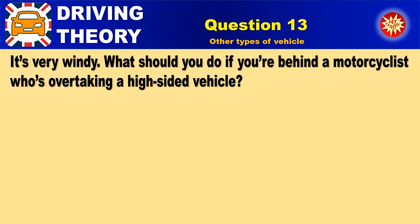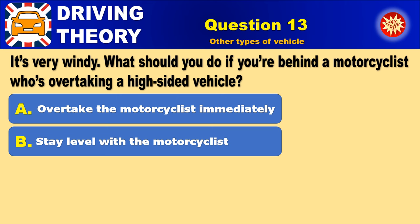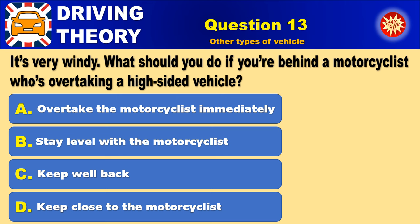It's very windy. What should you do if you're behind a motorcyclist who's overtaking a high-sided vehicle? A. Overtake the motorcyclist immediately. B. Stay level with the motorcyclist. C. Keep well back. D. Keep close to the motorcyclist.